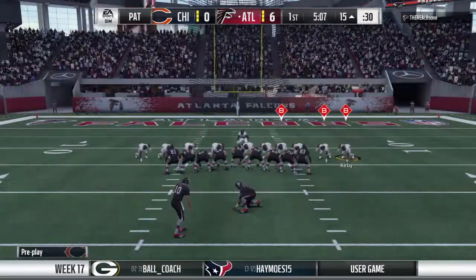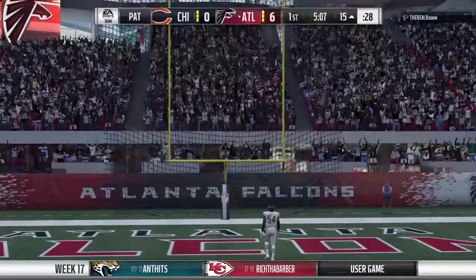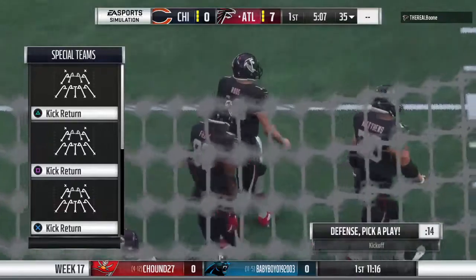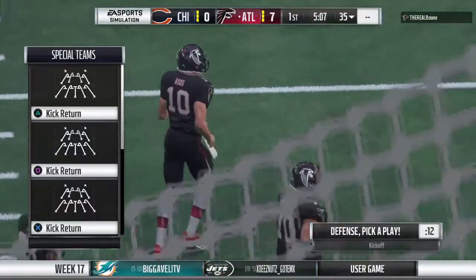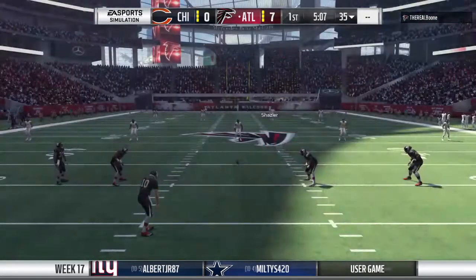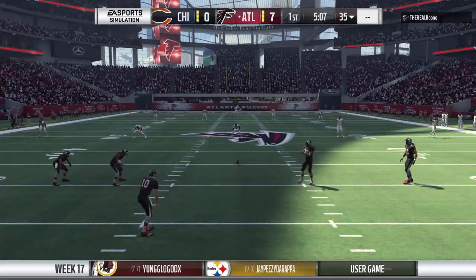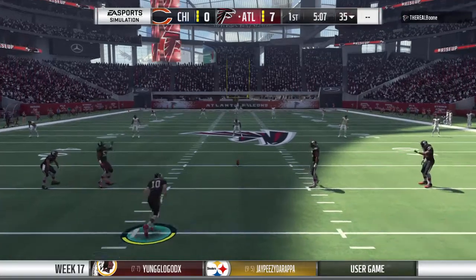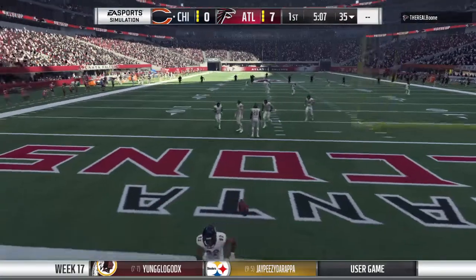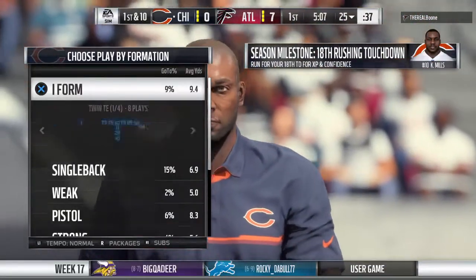Now the try here for the point after. It's good, and that gives the Falcons a 7-0 lead. The kickoff unit is out on the field, and they will send this one away. And this will get out of bounds. No worries there, though. That still goes as a touchback.